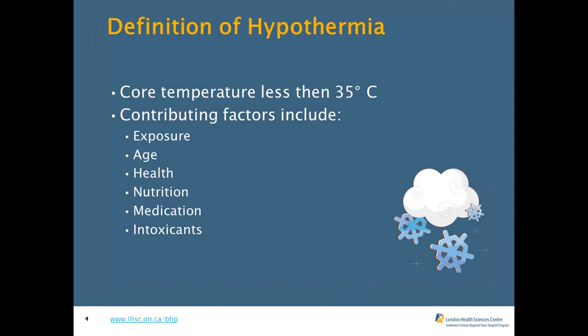So just a definition of hypothermia. Hypothermia is defined as a core temperature less than 35 degrees Celsius. There's a lot of contributing factors. Obviously, exposure is likely the number one factor. But age, younger people, the extremes of age, very young, very old, are more at risk for hypothermia. Their general health, any comorbidities would put them more at risk. The nutritional status, anyone that's undernourished would definitely be at more risk. Medications that may predispose them, such as thyroid medication, cardiac medication, and any intoxicants, such as alcohol, which would further the hypothermia and put them more at risk just because they're going to be potentially out in the cold longer.